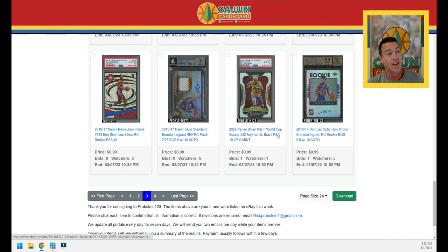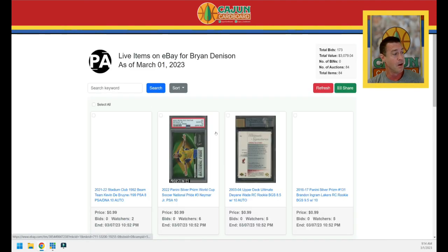I got some soccer in here with some Neymar that I pulled from the 2022 World Cup. Another, I remember vividly, I paid $110 for this. Let's see what I get back. This was like two or three years ago, so I don't know if it's worth more or less. I have no freaking idea. We'll see. But keeping it moving.